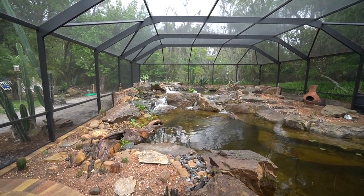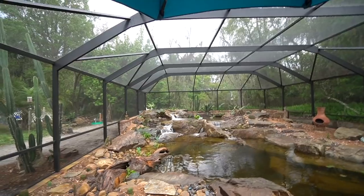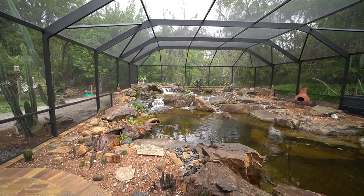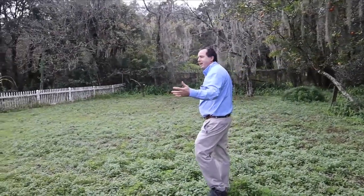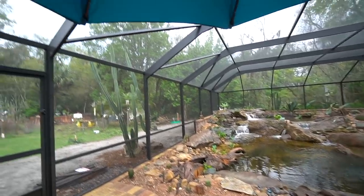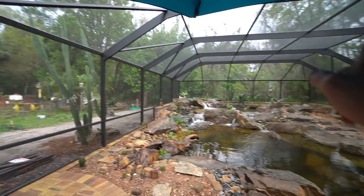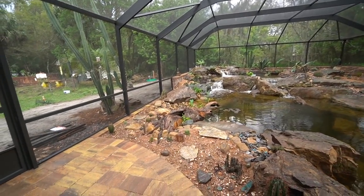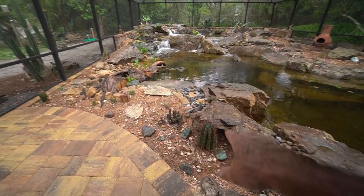Wow, check this out. We are back at John and Jen's place down here in St. Augustine. It's only been a month since we were here completing this pond, and it looks phenomenal. They have done an amazing job. They got the entire screen structure going across. We have some aquatic vegetation, but look at the plant material. Look at all the cacti that he's put in.